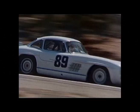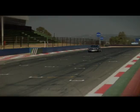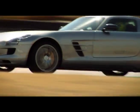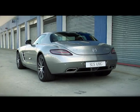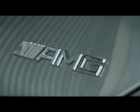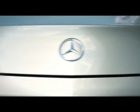Its reputation is in part thanks to its iconic predecessor, the original 300 SL of 1952. It was not only that car's racing pedigree that inspired the new one, but also its styling. AMG has a racing history spanning 4 decades, and the SLS's aluminium space frame construction, dry sump lubrication and double wishbone suspension are all rooted in motorsport. So where better to find out how it all comes together than on the racetrack.